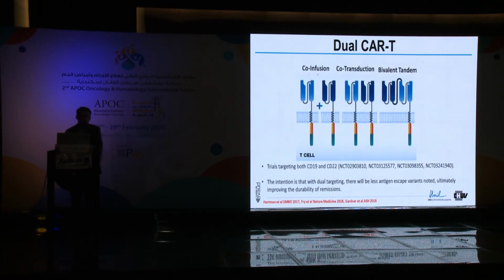So what's next? Many groups in the US, and also in Europe and China, focus their future trials on dual CAR. You have many possibilities to do that. You can give a co-infusion of CARs: a first infusion of CD19 CAR and a second one anti-CD22. You can have a co-transduction, which means that you will have some cells expressing only CD19 CAR, some cells expressing only CD22, and some cells expressing both CARs. Or the third solution could be a bivalent tandem CAR, where you have the CARs one after the other.